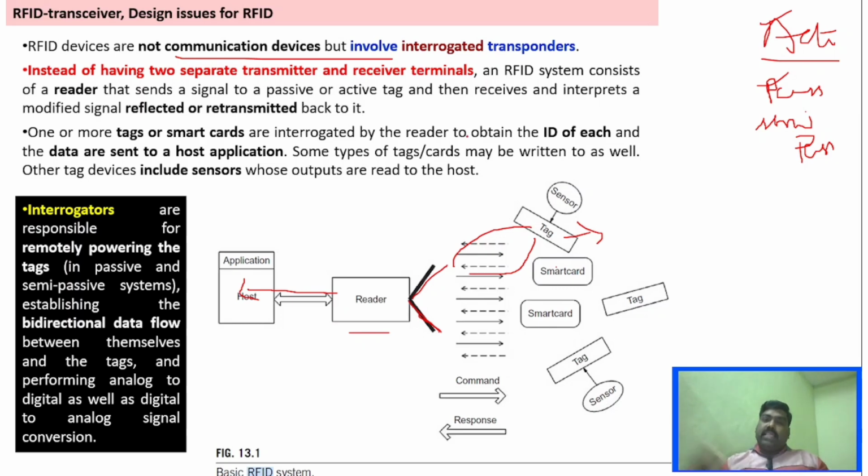The reader will send the signal. It will activate the tag, which can be either a passive tag or active tag, and then it receives the signal sent by the tag and interprets that signal. So the reader's operation plays a very vital role. And these tags, as I said, can be active, passive, or semi-passive. They will have the ID, their own information. They will have different IDs.